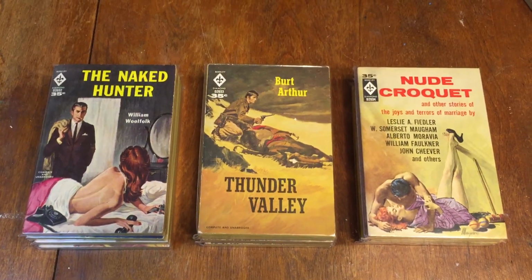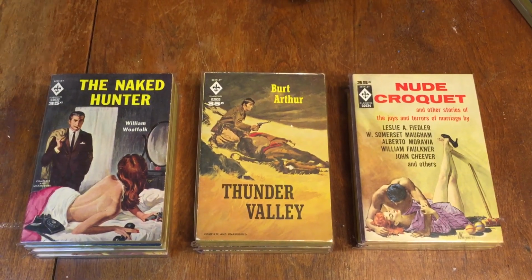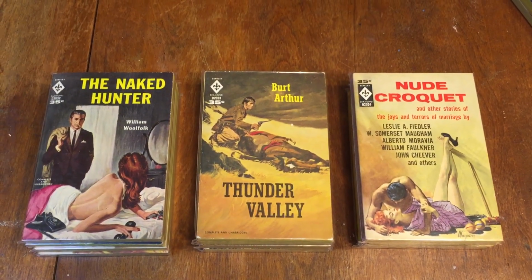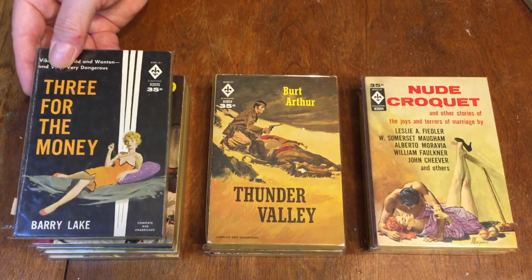I have 2 copies of 3 for the Money. One signed this way. So number 35 is 3 for the Money by Barry Lake.